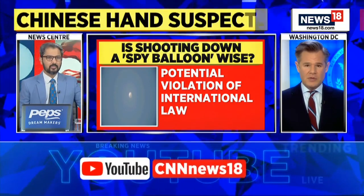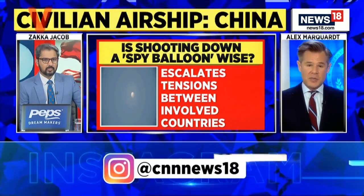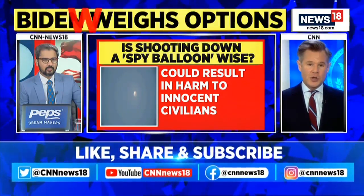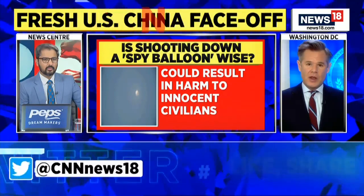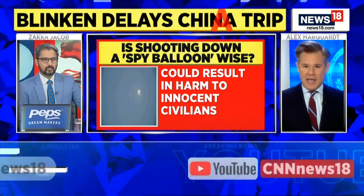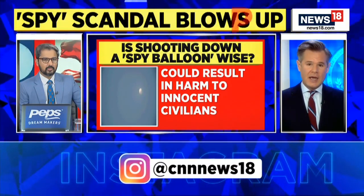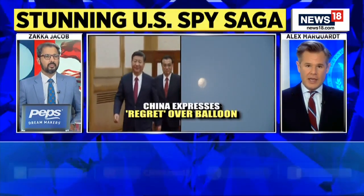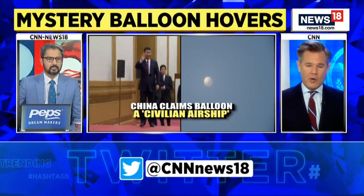Now, as you've seen, this balloon has floated over Montana, which is quite sparsely populated. And so we've heard some people, including several Republicans, saying, why not just shoot it down where there is barely anyone out there? But the administration is arguing about the potential of that damage of a falling craft, while right now they say it is not posing any danger, but it is just remarkable to think that right now, as we speak, there is this Chinese spy balloon, according to the Pentagon, floating over American airspace.